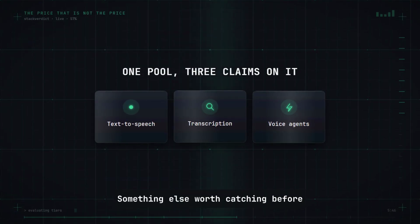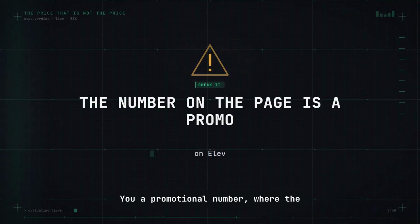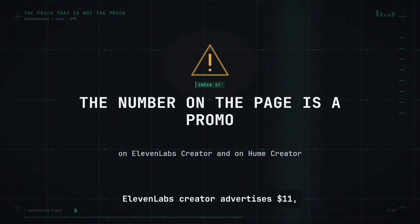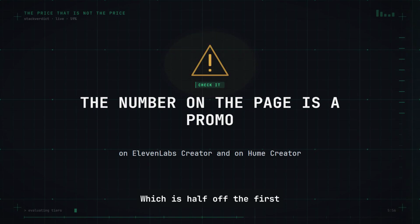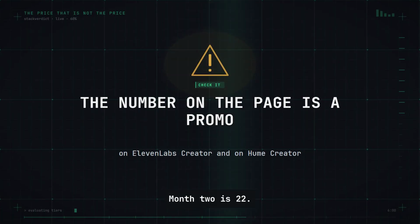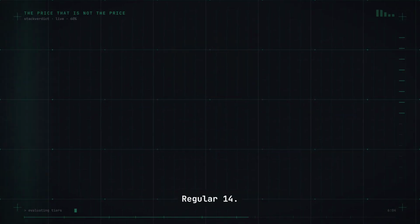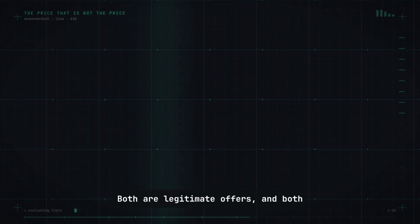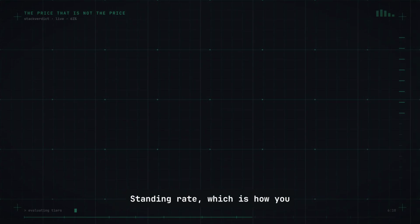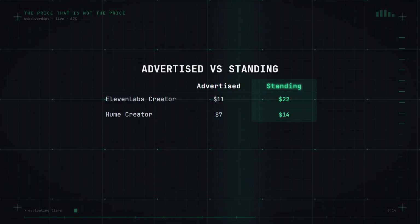Something else worth catching before you put a card in. Two of these companies are showing you a promotional number where the standing price should be. ElevenLabs Creator advertises $11, which is half off the first month. The price you will pay from month 2 is $22. Hume Creator shows $7 against a regular $14. Both are legitimate offers, and both are easy to read as the standing rate, which is how you end up budgeting a year at half of what the year costs.